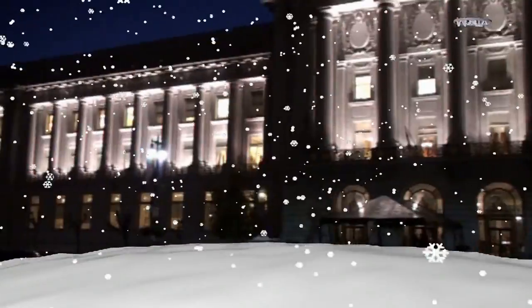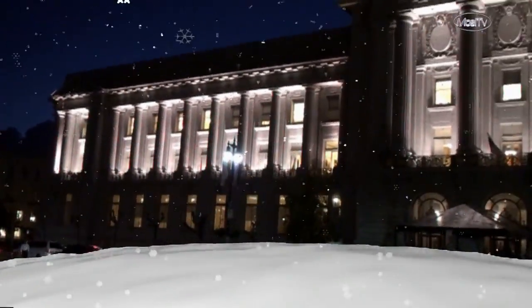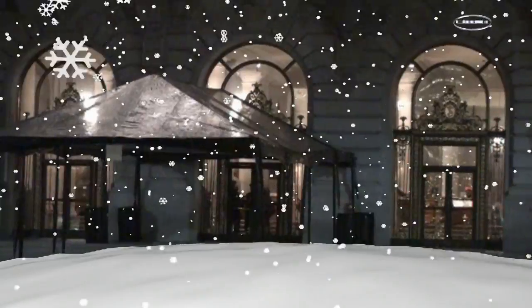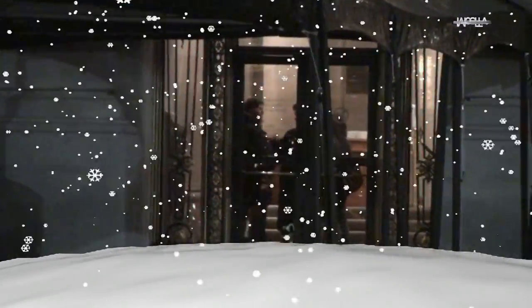Anyway, it's around 5-ish, 30 minutes to 6. That's the entrance to the City Hall. And let's see what is. Could be a bunch of employees talking inside. I'm not sure.